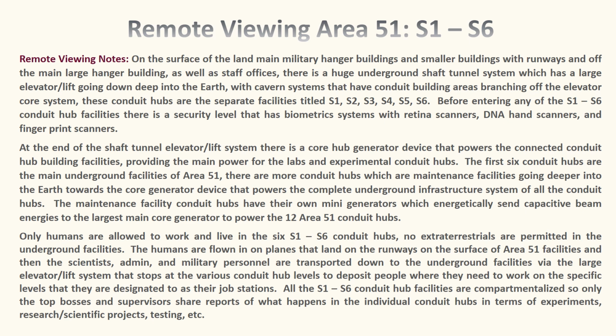These conduit hubs are the separate facilities titled S1, S2, S3, S4, S5, S6. Before entering any of the S1 to S6 conduit hub facilities, there is a security level that has biometric systems with retina scanners, DNA, hand scanners, and fingerprint scanners. At the end of the shaft tunnel elevator / lift system, there is a core hub generator device that powers the connected conduit hub building facilities, providing the main power for the labs and experimental conduit hubs.